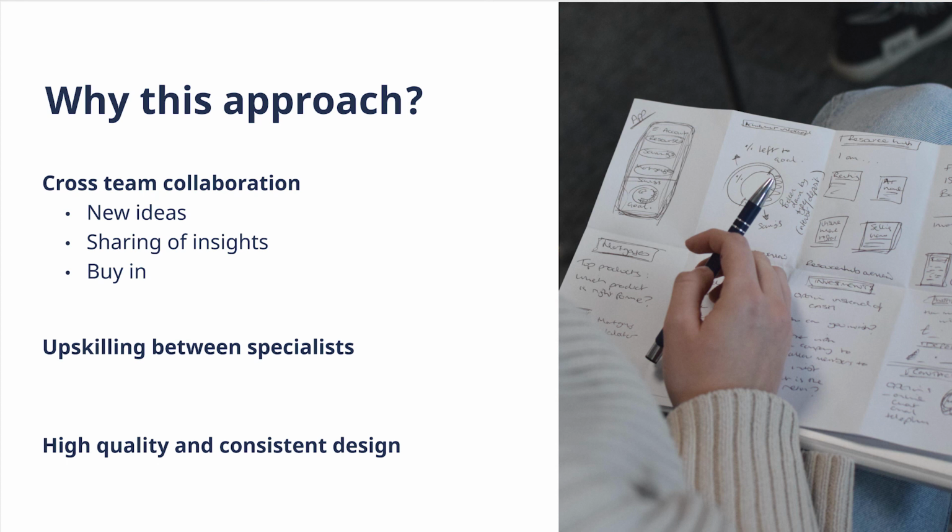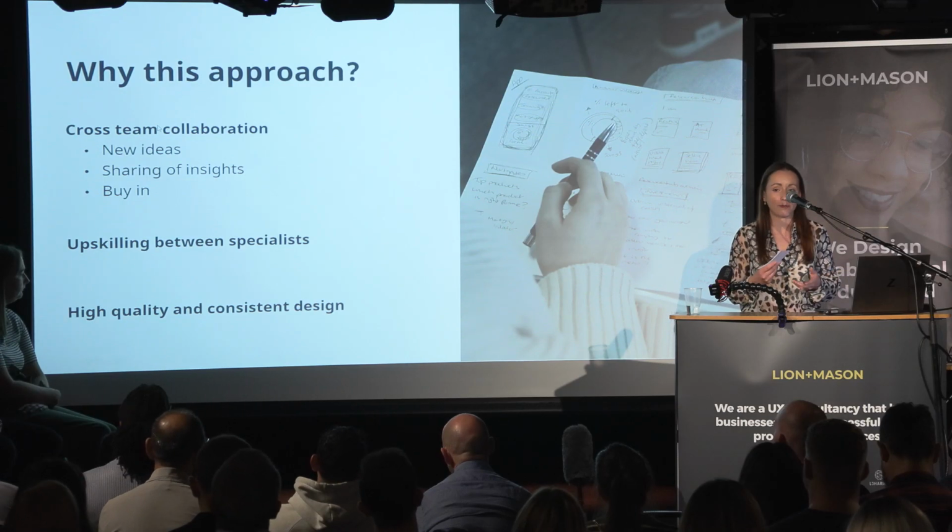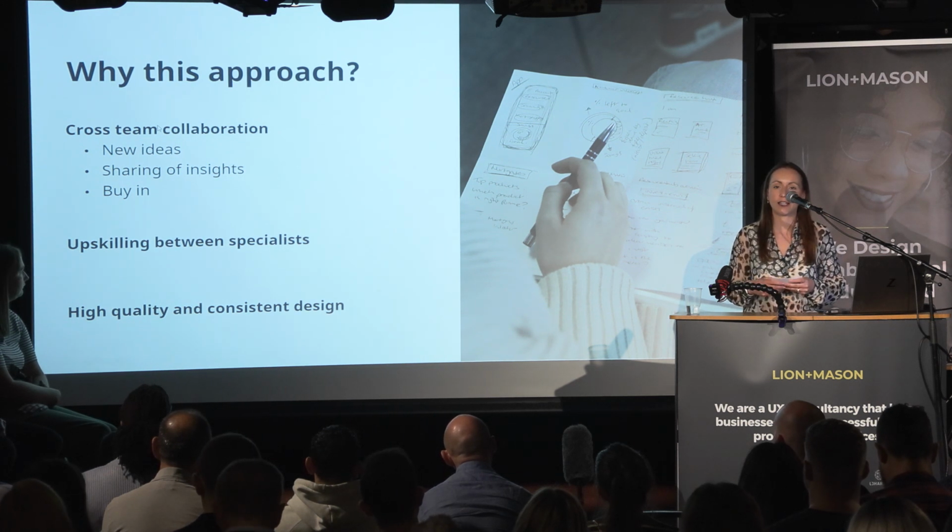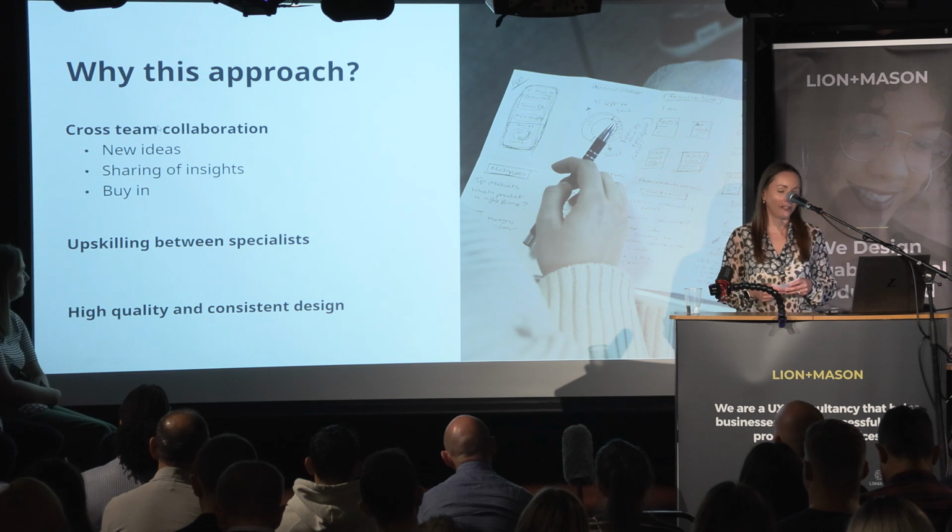Cross-team collaboration brings new ideas and sharing of insights. We actually do semi-regular knowledge shares within our team as well. So we either take it in turns or we have a single presenter, and they will share some information that they've learned, or they might have gone to an event recently and want to share what their findings were, or just a skill. I've really found these have been very well received by the team, and you see actions that they've taken in further projects that they've worked on. And it's really great to see that improvement.